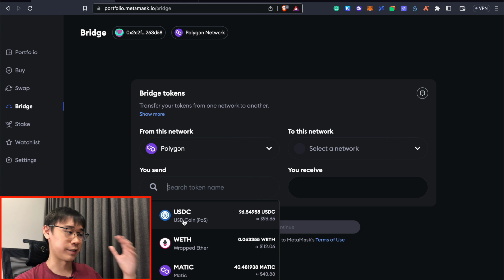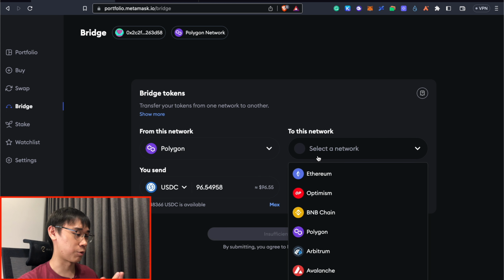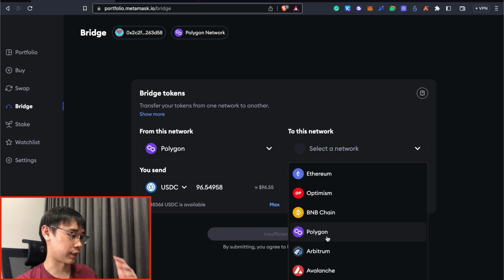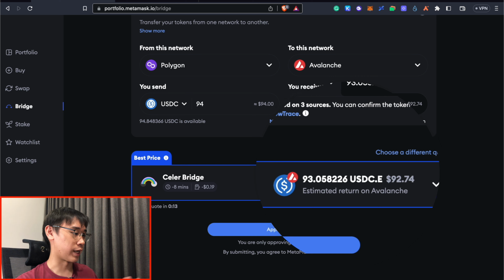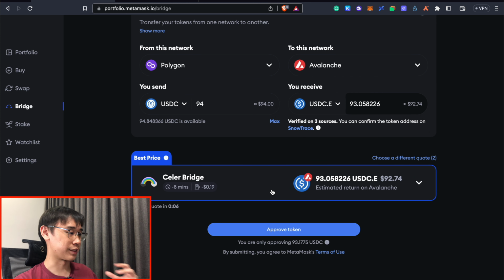I'll be bridging over my USDC again from the Polygon network, and one thing you may want to note is that it may not be possible for you to bridge all of your funds to all 5 of the other networks. I can select the Avalanche network, and right now MetaMask will try to find a quote. This is the quote that I receive when I'm bridging my funds over from Polygon to Avalanche. I'll be using the Celer bridge, and the bridging fee costs around $1.